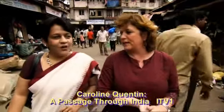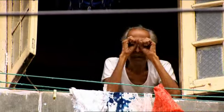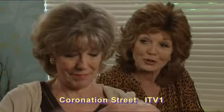Gigabit. And binoculars on Caroline Quentin, A Passage Through India. If it's going to go grey, let it go grey, Grace. No, I like the salt and pepper. Pete Waterman's twin sisters turn up on Coronation Street. Do you think we should be talking about this in front of your clients? Oh, my Renshaw twins don't mind here.